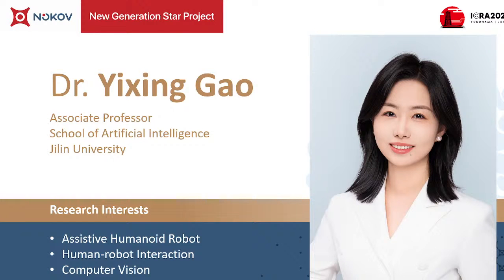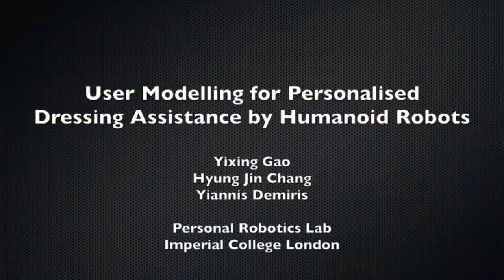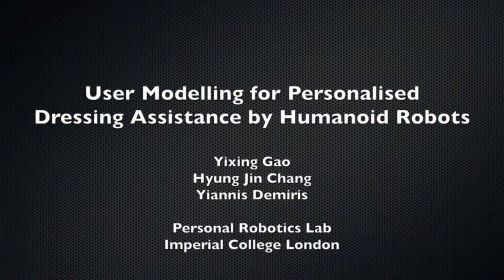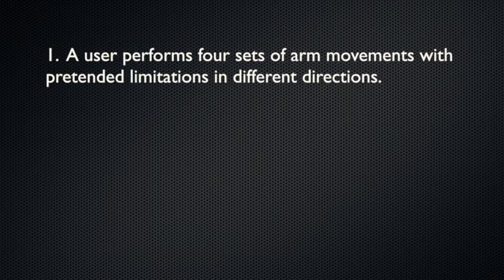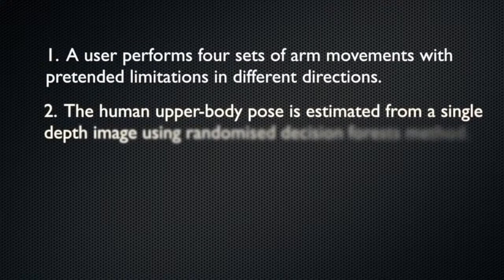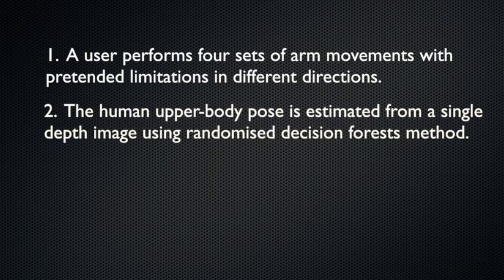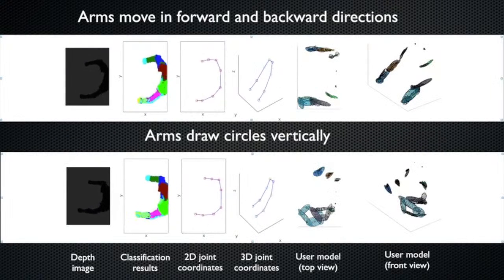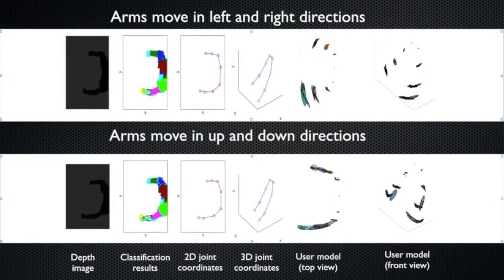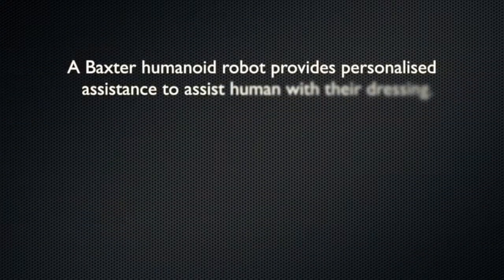At the beginning, we worked on user modeling of a human using vision information. I collected the movements of the user's upper body, and we modeled the movement space of each upper body joint using Gaussian mixture models so that the robot can learn the preferred action space of the user. In the experiment, together with real-time user pose recognition, the robot designed a personalized dressing path for the user.